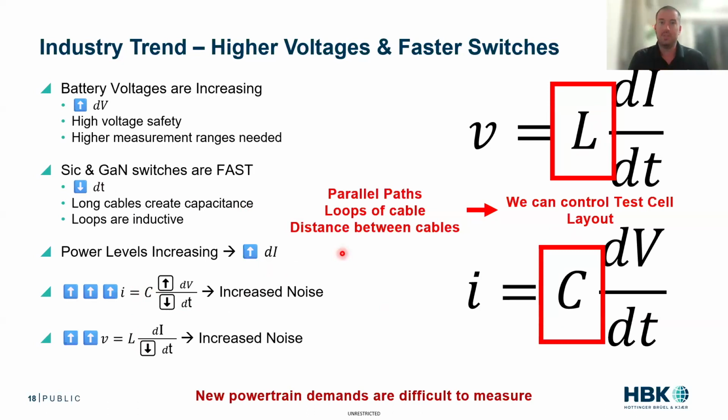What's the hopeful side of things? The hopeful side of things is that we can control some stuff. We can control this inductance and capacitance of our measurement side. The engineers are going to give us this stuff and we have to deal with it. I know, engineers, think about the people doing the testing. But we can control the L and the C of our cabling.